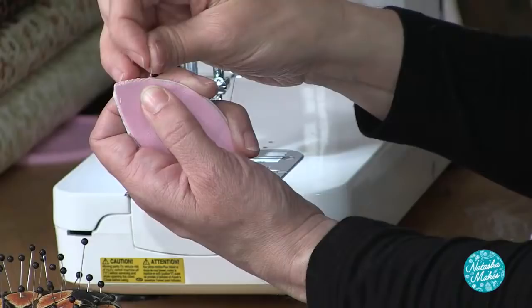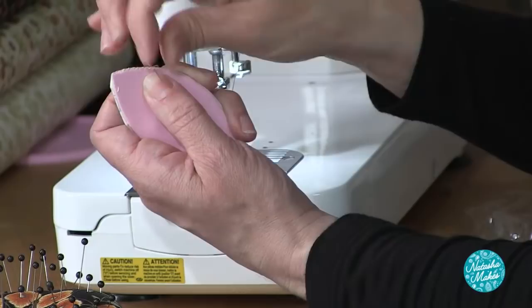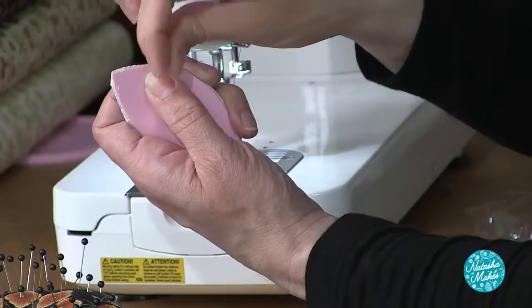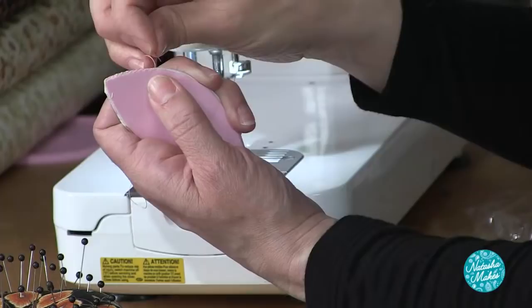So across. Hold it in that place. Keep it in that place. Go across. Hold it in that place. It's basically a hand overlocking stitch. Across. Hold it in that place. And across. So it gives interest.